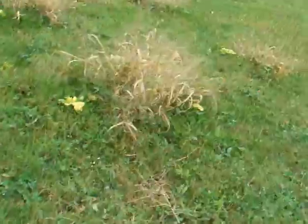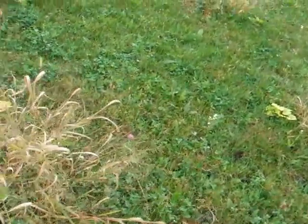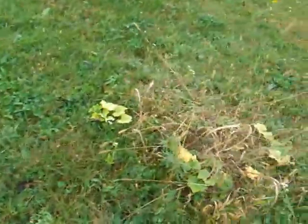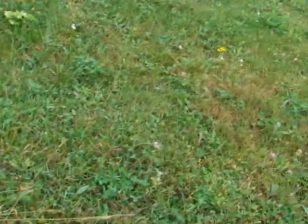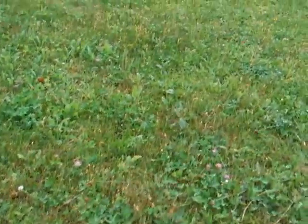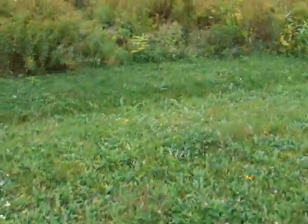Totally hopeless experiment with the squashes here in unimproved ground. They did not do anything at all. Very disappointing. I've got enough squash for myself and for my friends, but not really to sell.